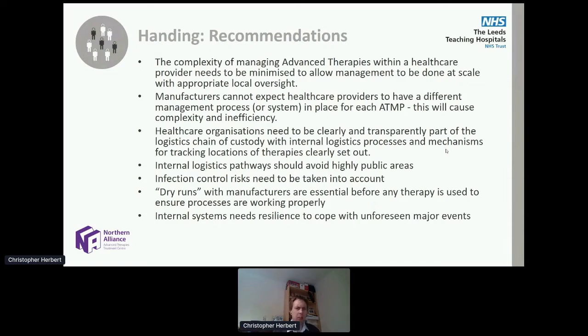Moving then on to internal logistics and moving and handling. With such a huge organization, the complexity of managing advanced therapies has to be minimized to allow management to be done at scale. There are multiple buildings on each of our hospital sites, and moving between them can be difficult. We have had some challenges with advanced therapy providers around moving between buildings, and certainly moving across site from our central pharmacy bio suite, where we've done some of the gene therapy provision before. Moving just a mile across town of a prepared product has been frowned on. So having to look at what infrastructure we've got at each of the sites for deliveries is something we've needed to do as well.